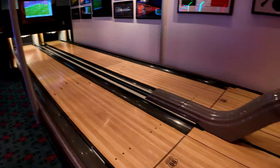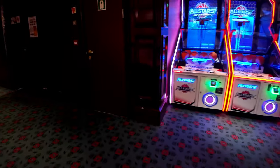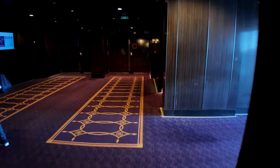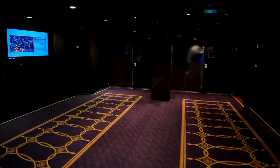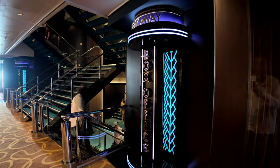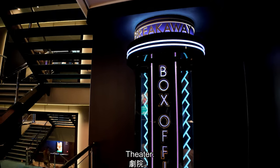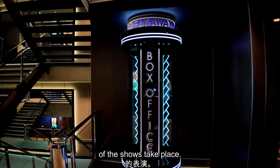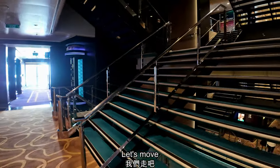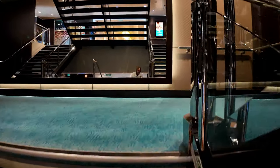Surprisingly, nobody's playing. And on this floor is the Breakaway Theater. This is where most of the shows take place. Unfortunately, it's not open, so we can't take a look at it. Let's move up to deck 8 and work our way back to the aft of the boat.